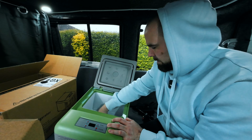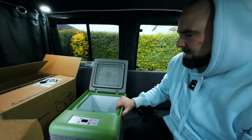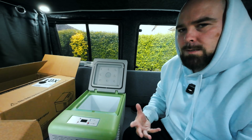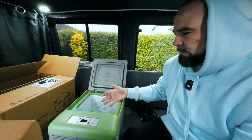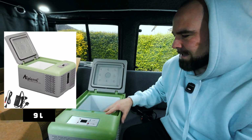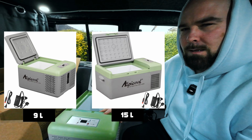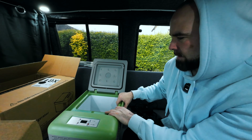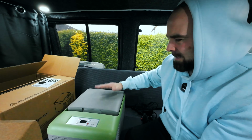I'm not really worried about the capacity of it, because the way I see it, whatever I put in here is intentional, like I'm going to use it in a day or two. The more stuff that you put in here, I just feel like the more it will go to waste. But they go in 9 litre, I think 15 litre and 20 litre. I was looking at the 15 litre, but again, it comes down to the size and the length of it.